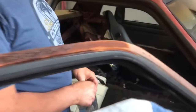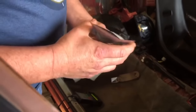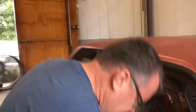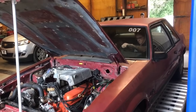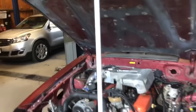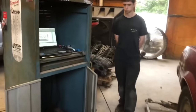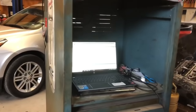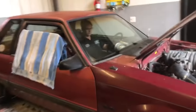What are you doing? Tuning it up now? Just changing, what's in that? A granola bar? Just gonna lean it out a little bit. It's got a lightning meter on it now.